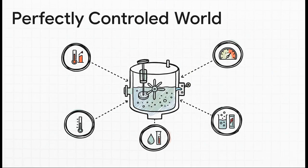But listen, none of this just happens by accident. That bioreactor isn't just a big tank. It's a perfectly controlled world. Every single one of these variables, temperature, pH, pressure, oxygen, is monitored constantly, in real time. It's precision engineering on a biological level, all designed to keep our microscopic factories happy, healthy, and making our product.